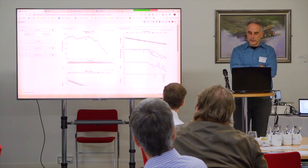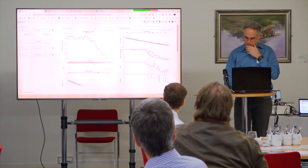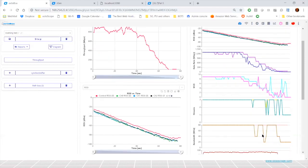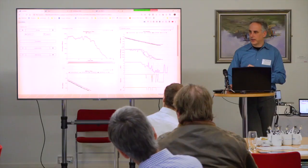And there it goes. It's taking a hit now. And you can see all the other relevant statistics. You can see the data rates as they fall. The MCS plummets, the number of streams. Bandwidth is collapsing now. And that's it. You can see the throughput has stopped. The iPerf session is now stopped because it can't get any throughput through.